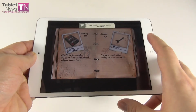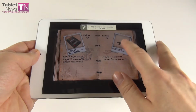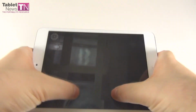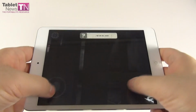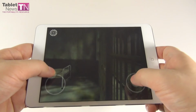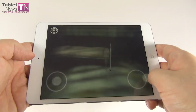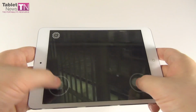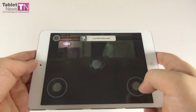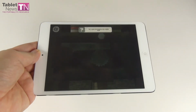I gotta figure out how to get out of here. Okay, I get that. The tutorial should be over soon enough. Now you can tap on the cell door. As you can see, the controls are quite confusing a bit. That's why I changed the sensitivity and everything. And we're out of the jail.